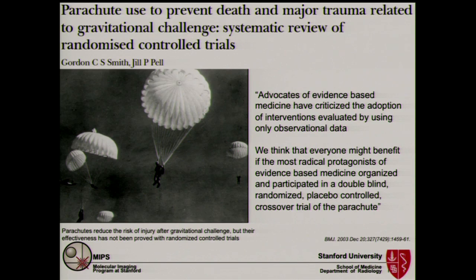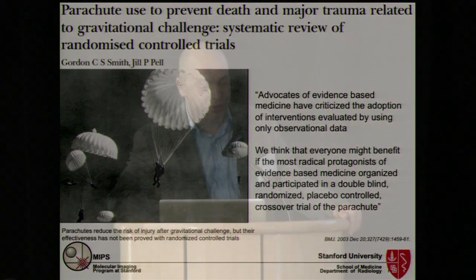And if you like British humor, I suggest that you read this paper published in the British Medical Journal. Clearly, some people there were frustrated as we are with all the regulatory things related to trials. And you know, nobody tested parachutes as a way to save lives, but we're all convinced that they do just that. So I would like to read this to you, that they suggest that everyone might benefit if the most radical supporters of evidence-based medicine organized and participated in a double-blind, randomized, placebo-controlled crossover trial of the parachute. So I'm not arguing against clinical trials, but I think that sometimes they're really not what's needed for patient care.